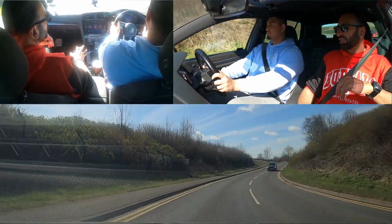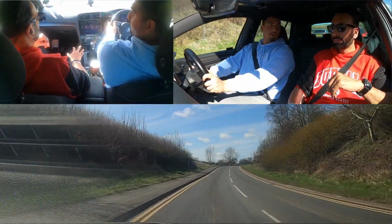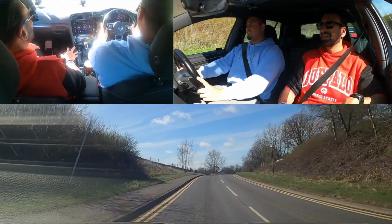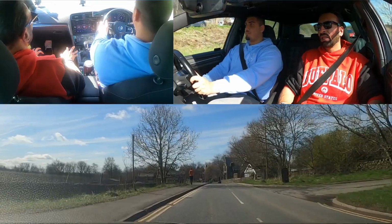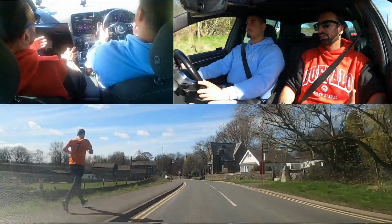Do you do any driving in Italy or anything like that? Scooter riding. The Vespa scooters, yeah. All right, very good. It's a good way of getting around, isn't it? Yeah, it's a lot better than taxis in the city, the roads are quite small.